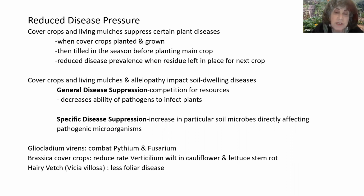Competition for resources among the microorganisms from cover crops and living mulches, along with allelopathy, decrease the ability of pathogens or pathogenic organisms to infect a plant. Another way cover crops and living mulches can impact soil-dwelling diseases is through their ability to support beneficial microorganisms that are antagonistic to pathogenic species.